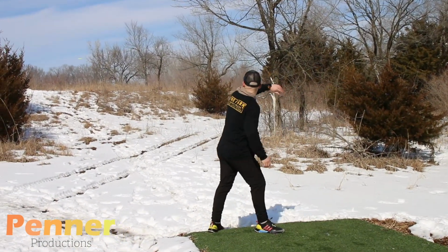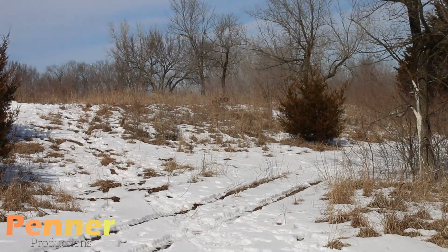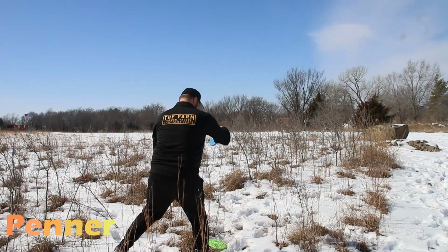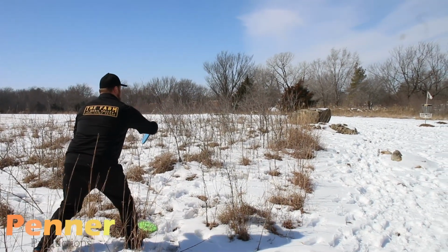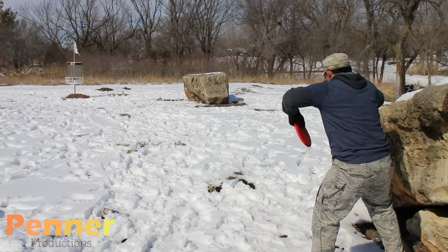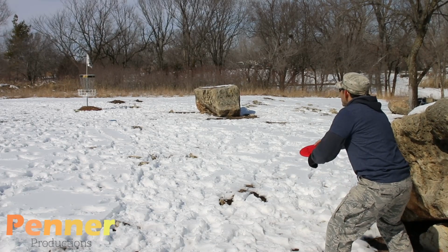Colton with a destroyer again. Same one he threw on the last hole. Good thing you didn't take that disc out of your bag. And Colton is just absolutely crushing this course early on. That shot was absolutely parked. You can see Matt slipping there on his upshot. Conditions were not optimal here.